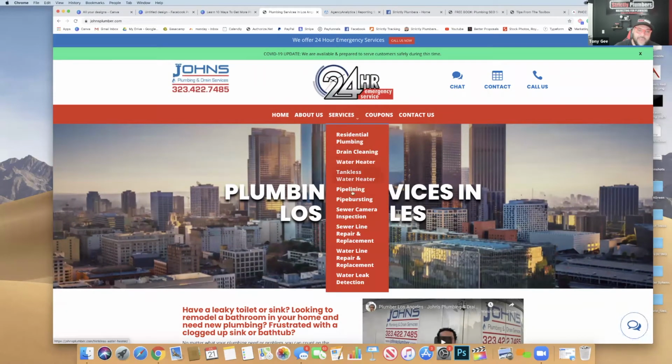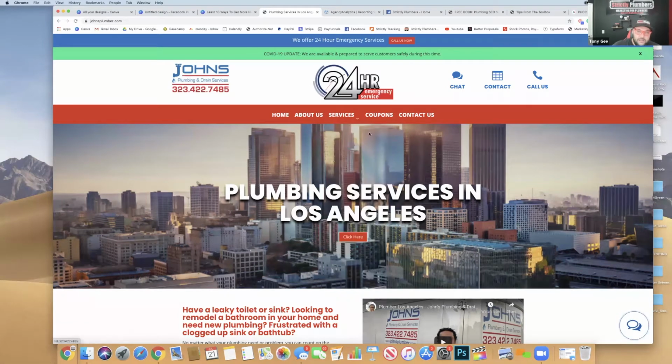So you want to have a page for the main services that you provide. So you don't have to have a page for angle stops and pop-up assemblies and all that miscellaneous plumbing. That could fall under residential plumbing, right? Drain cleaning deserves its own page. Water heaters, tankless water heaters, I've gone ahead and separated these two. And then in the content, they do link back to each other, so on and so forth.